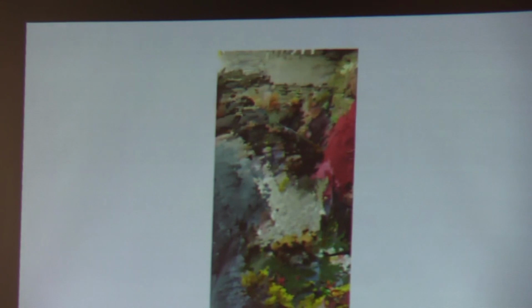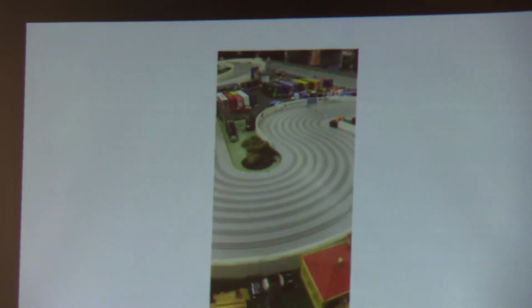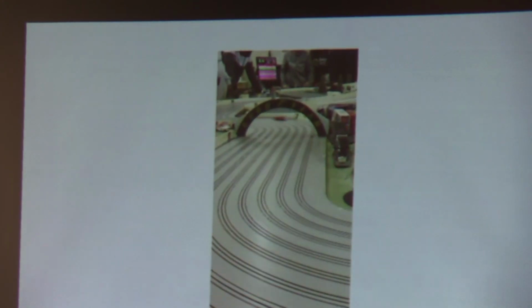But we had 22 guys there racing, 8 at a time. You can see the cars coming around. Now again, it's lagging a little bit. Like I said, we got little colored dots on each one of the cars so you know which lane to put it back in. This is kind of a mid-range speed car, I guess. They run pretty good.